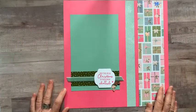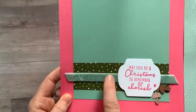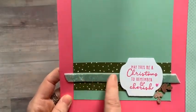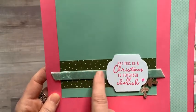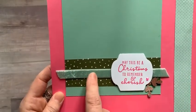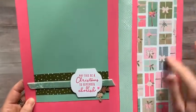Let's get that. I'm a little crooked today. And this is, oh, I love this ribbon. I had yet to play with this. This is a soft succulent. It's a velvet ribbon that's in our annual catalog. And I love, you probably can't hear it, but it's beautiful, like velvety ribbon. And then just love the colors on that designer series paper too.